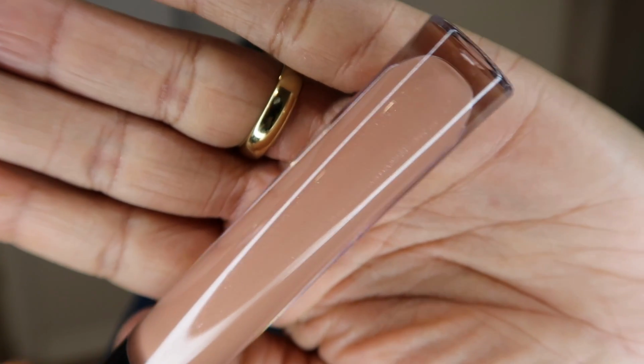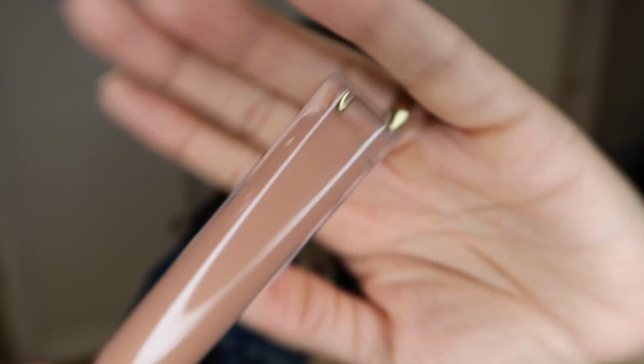So I am gonna be rocking those shades big time. Here is the gloss. I just recently picked this up. This is in the shade Faux Real. This is the shade that I've been waiting for her to drop. You can see that little bit of shimmer, but there is no gritty feeling on your lips. It doesn't really even show up, so don't be afraid of that.